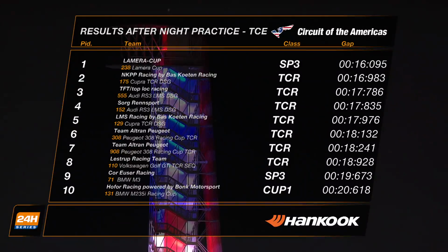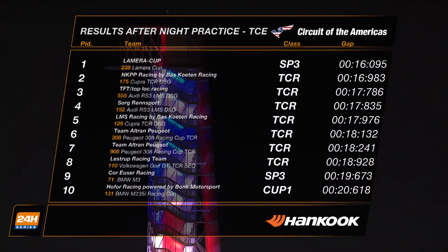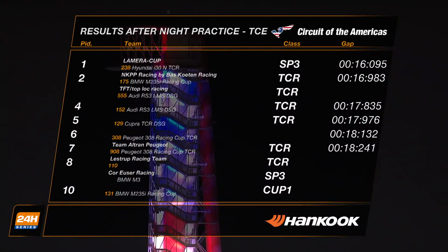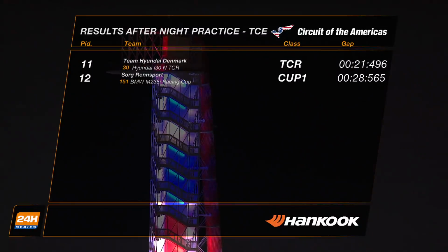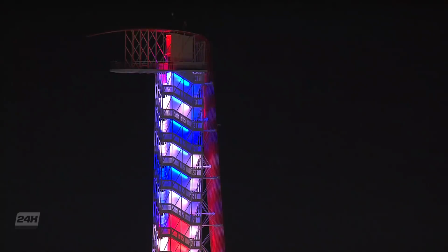Behind the front row will be a whole plethora of TCR cars, and that's exactly how it's turned out tonight. Court Racing was the fastest SP3 car down in 9th position, and the Hoffa Racing, powered by Bonk Motorsport 235 Cup, led the Cup class car, with Team Hyundai Denmark and Zog Rennsport in 11th and 12th position.